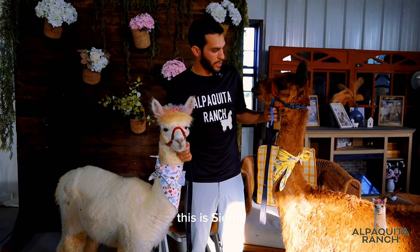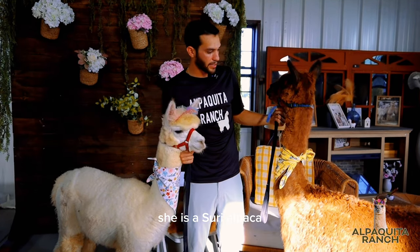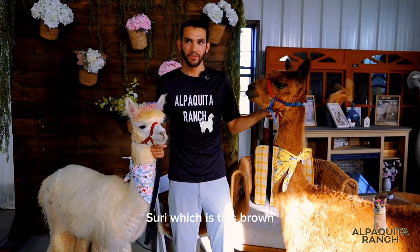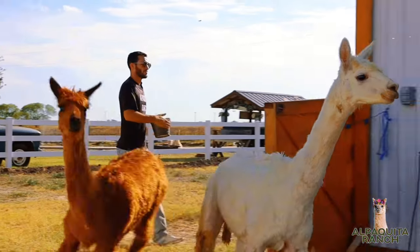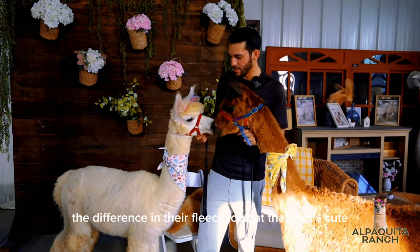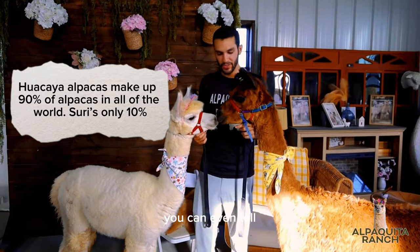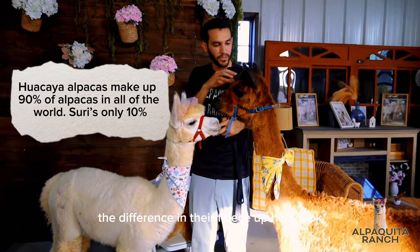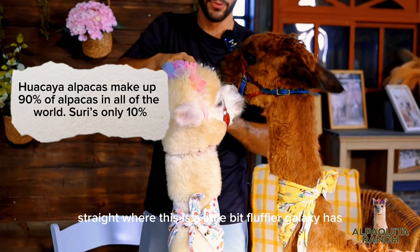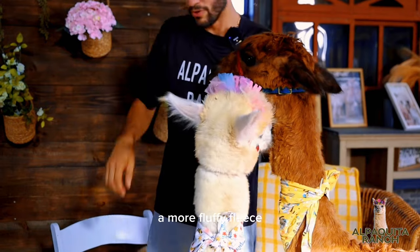This is Sierra. She is a Suri alpaca. You can see a side-by-side comparison of a Suri, which is this brown female alpaca that I have here, and Galaxy is a huacaya. And so you can even tell the difference in their fleece. Look at that, that's cute. You can even tell the difference in their fleece up here. Look how this is very silky, it's very straight, where this is a little bit fluffier. Galaxy has a more fluffy fleece.